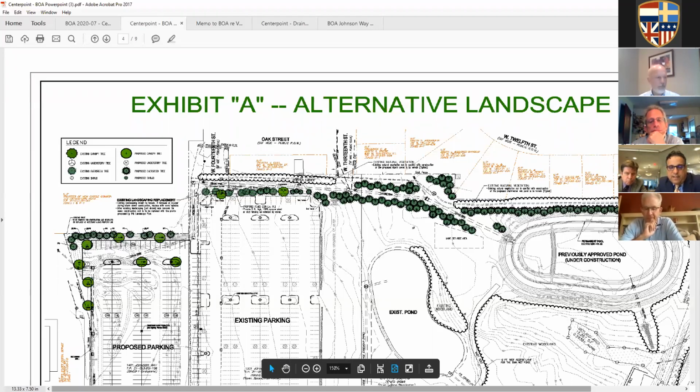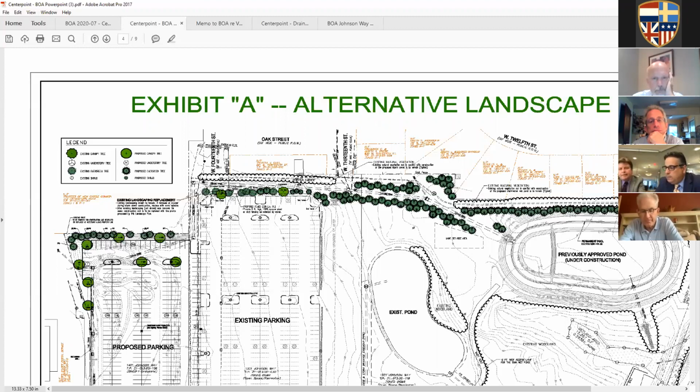And that fence would also flow north. I'm sorry, it would flow probably west up into the parking field a bit on both sides. Yeah, that's right. It basically creates a cup around the parking lot to shield the parking lot from the residents. So between that and the proposed landscaping, I think it's going to be a very effective screen. Mr. Tucker, question.